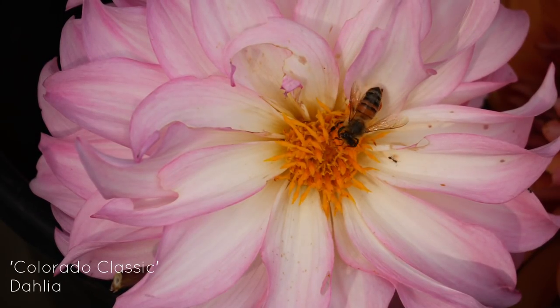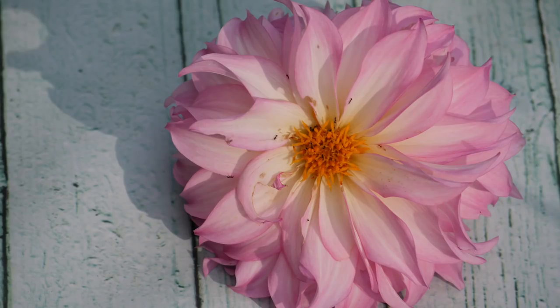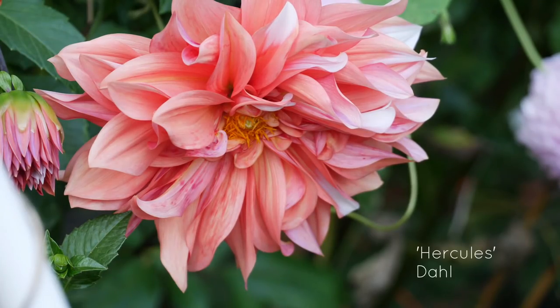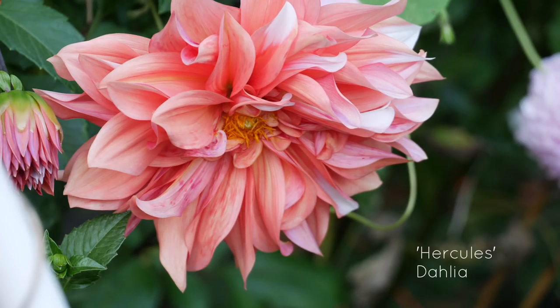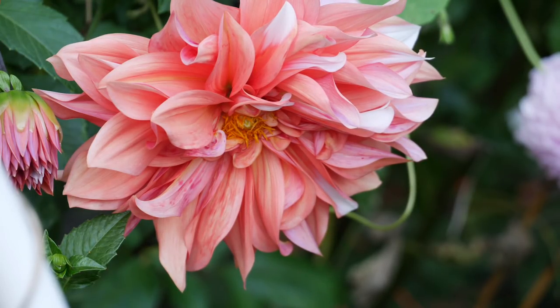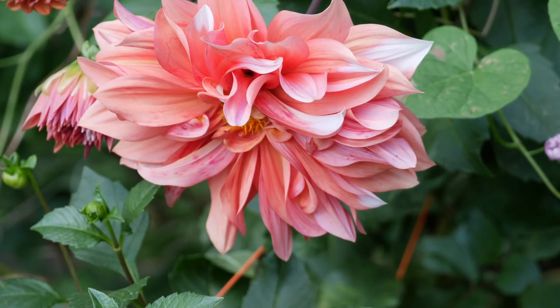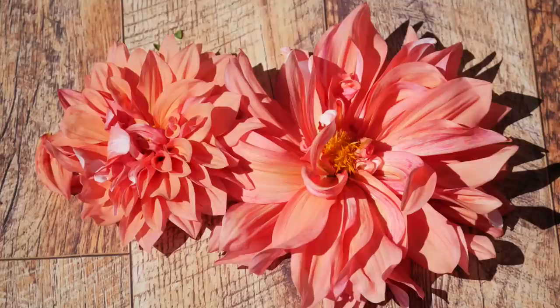Next, we have a bloom of Colorado Classic. I only had one of these plants this year. You can see lots of shades of pink, very much like the other one. This one is Hercules. Now, this one was sold to me labeled as Hercules, but all the Hercules ones that I've seen growing online look nothing like this. They're more of a solid color. This one has a lot of white in it.